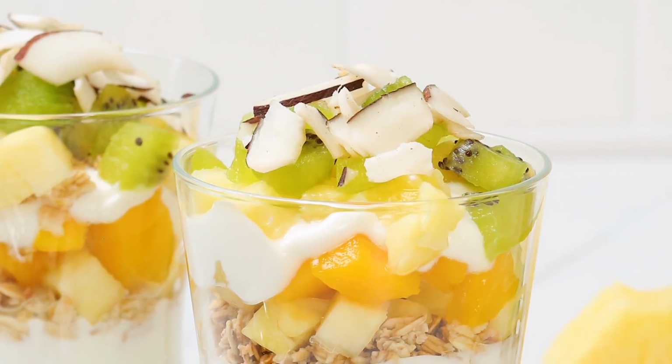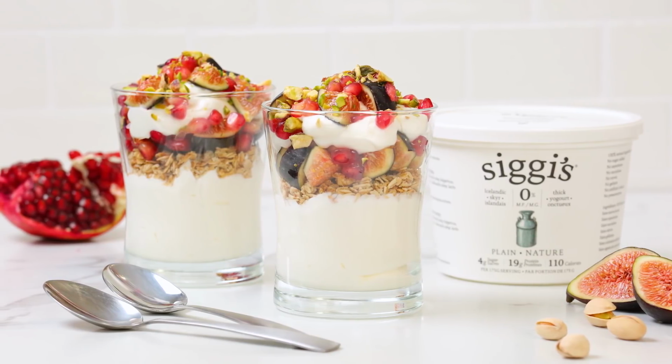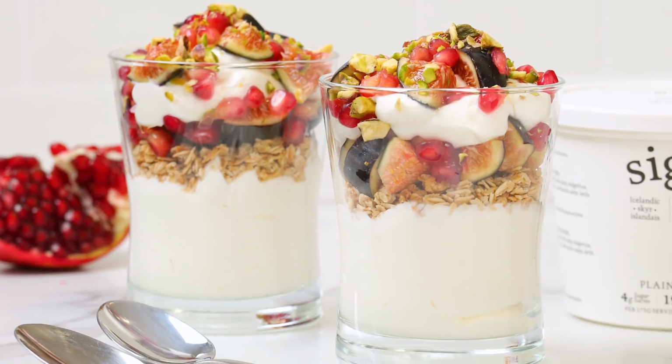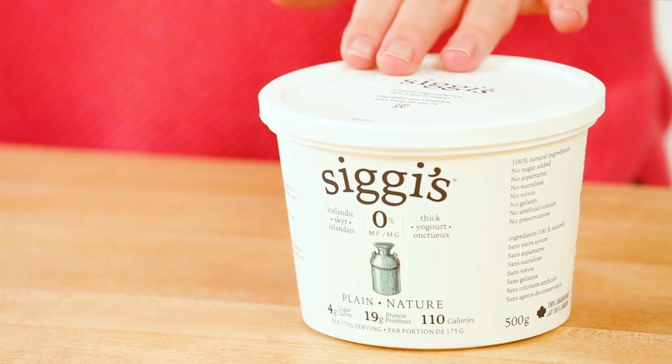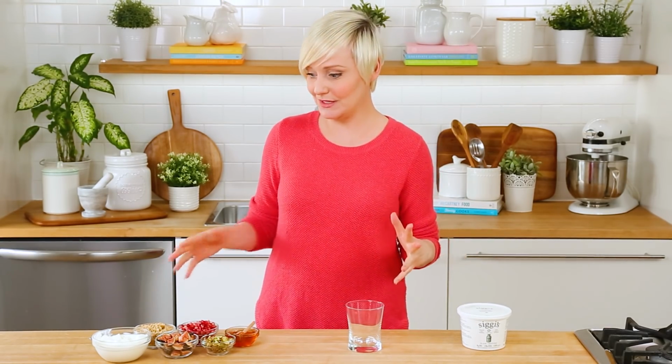I don't think so. My next delicious parfait recipe is inspired by some of my favorite flavors from the Middle East. It is a fig and pomegranate parfait, and oh my gosh, guys, it is bursting with fruit flavor and so much goodness. Now, the base for this parfait is going to be Siggi's plain skyr yogurt. I'm going to be sweetening it up with just a little drizzle of honey. If you wanted to use some vanilla flavored here instead, that would work really well.